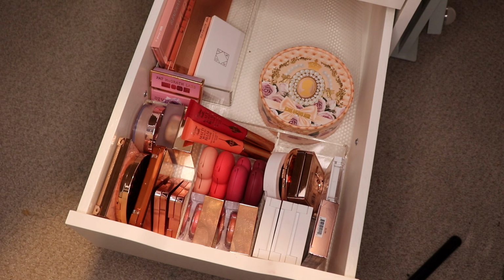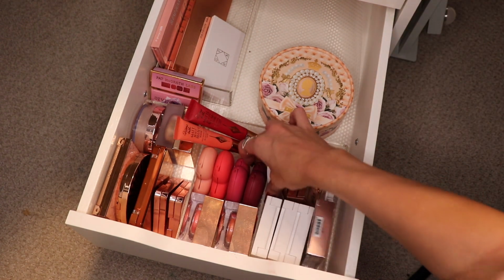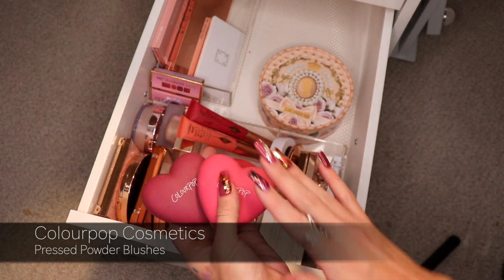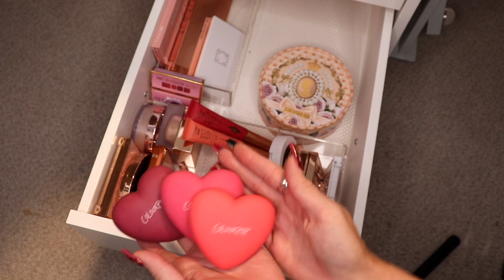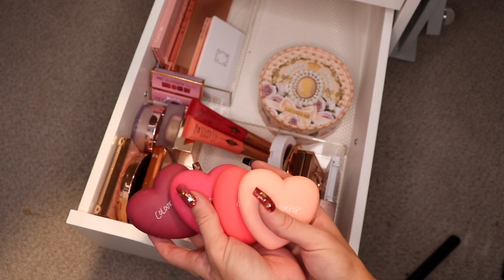Okay, so that is all of the face palettes. I'm going to go ahead and move on to individual blushes. The ones that I have in here, I actually have quite a few of these pressed powder blushes from Colourpop. I absolutely love these. I don't know if you can still get them in the heart shape, but I know they have a large selection of pressed powder blushes.